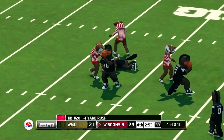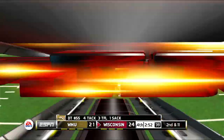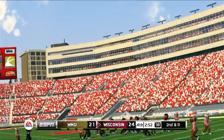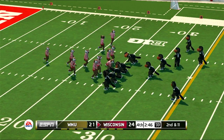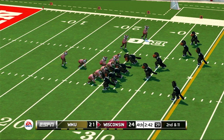Tackle made around the 24-yard line. That is a loss of 1 yard. That'll bring up second and 11. Second down and 11. Ball on their own 24. Red, two. 51, Mike, seven. Mike, 51.